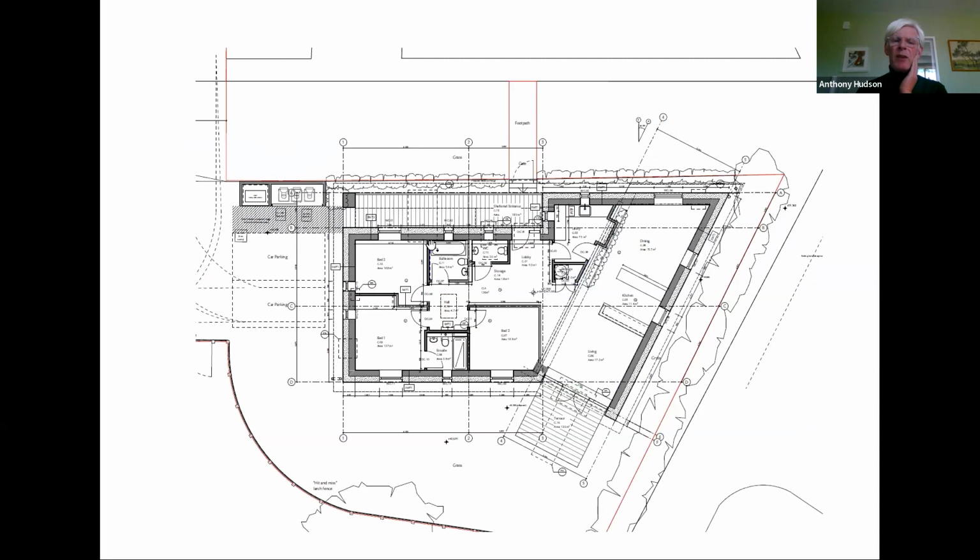Entrance is here. It's basically a 3-bedroom house, 1, 2, 3, with an ensuite and a living area off to the north. Sorry, to the west. And this is the living area, kitchen and dining room here, and then opening out to a south-facing little terrace here.